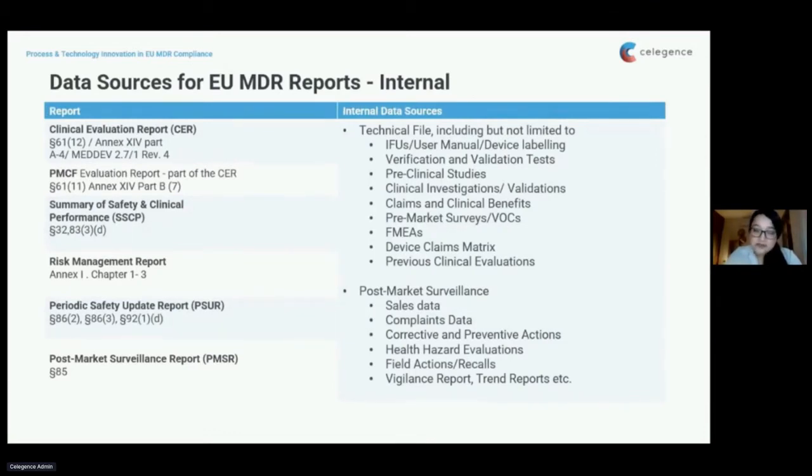All the risk documents, especially the FMEAs, the device claims matrix, and also any previous clinical evaluations. Post-market data that we look at consists of sales data, any complaints data, the complaints rate, which is calculated, the CAPAs, any HHEs or field actions or recalls or any vigilance reports. If any of these occurred, they need to be reported in these reports.